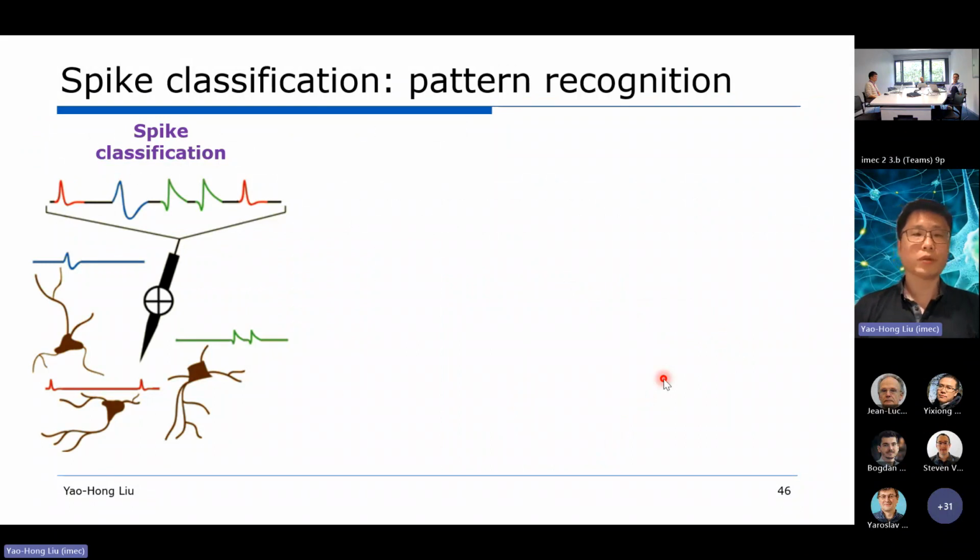Okay, now switch back to the BCI part. We talked about earlier that the intracortical sensors capture spikes from many different neurons, and then we have to separate the spikes, so as to separate the neurons. We call this spike classification, or some people also call it spike sorting. And this part is actually pattern recognition.